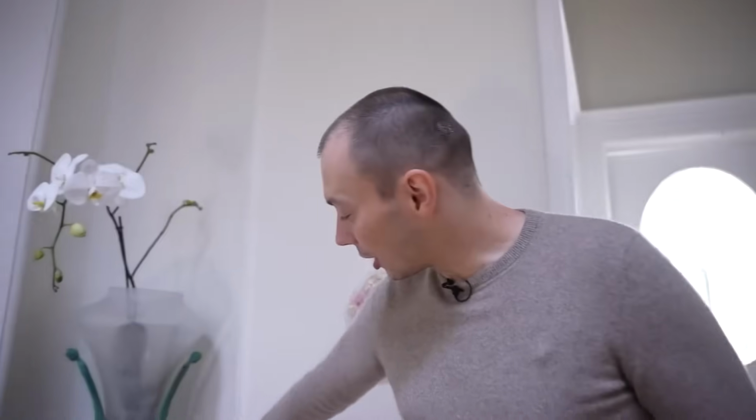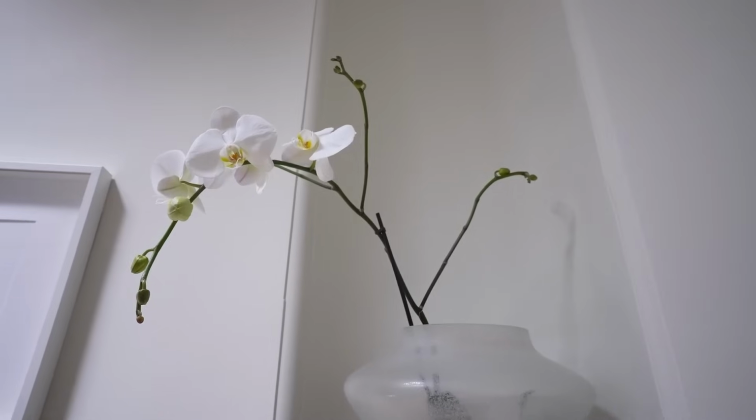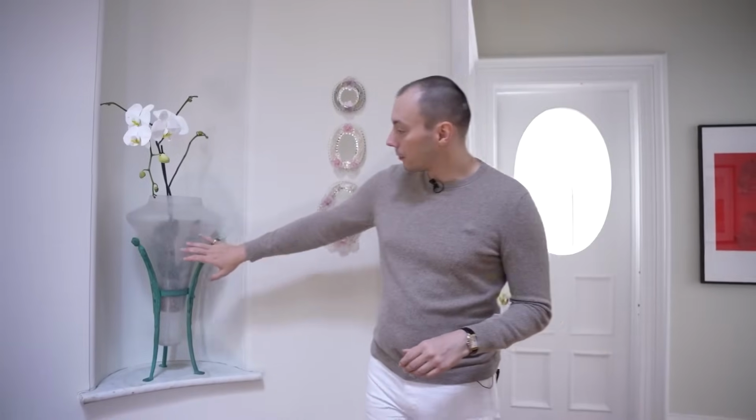Once again, you'll see these details that you just don't see in new builds. Sort of these curved little pieces here. I imagine it's been used for many things over the years. Telephone, maybe, if you want to sit here and speak to someone. I actually took this piece.